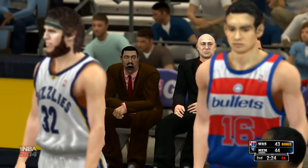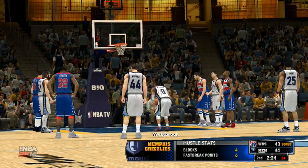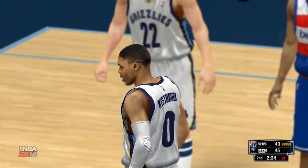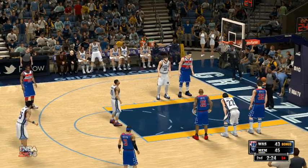And guys, let's get your take on the hustle stats for the Grizzlies. You know, they've done a great job of getting a hand up on shooters. Actually, they have gotten a lot of blocks as well, solidifying that defensive effort. And we're also seeing a lot of fast break points, so this team is doing a nice job getting easy points. And Memphis making a change here. Jones has checked in.